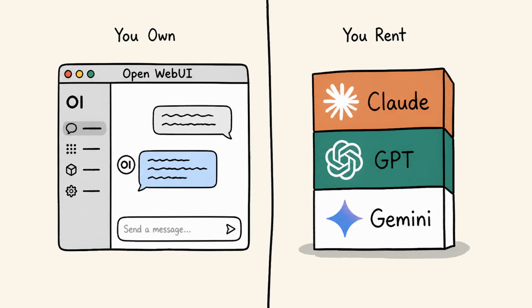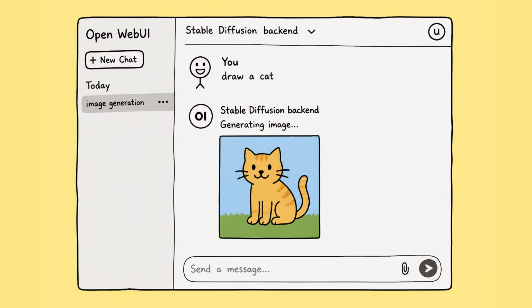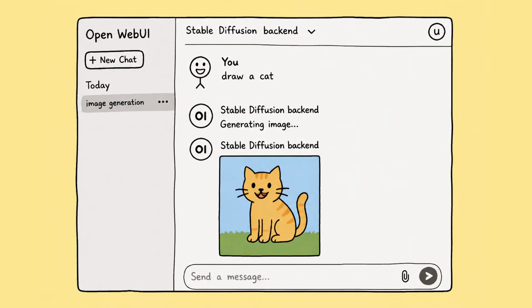It does more than text, too. You can hook it into an image backend like Stable Diffusion and generate images right in the same window, so your team isn't paying for a separate art tool either.